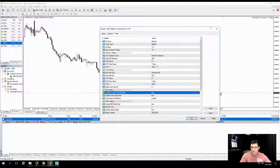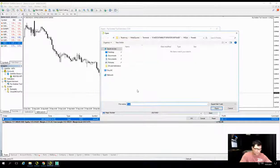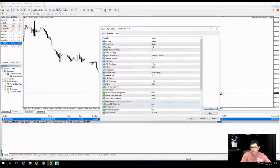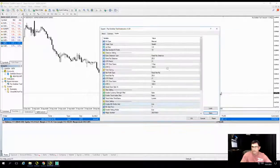And let's see what else I want to put in here. All right, perfect. All right, so I'm going to save this, and I'm just going to call it Pip Grabber Tool. And I'm going to go ahead and execute.